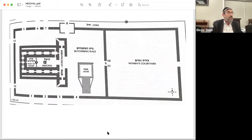Why was number 5 on the chart called Sha'ar Yechanya? Why was it called Sha'ar Yechanya? Because that's where Yechanya was taken out into Galus. We saw that yesterday.